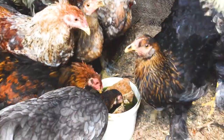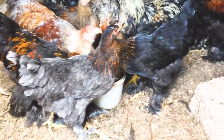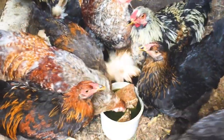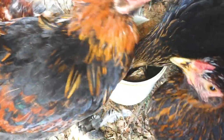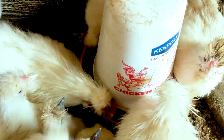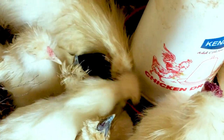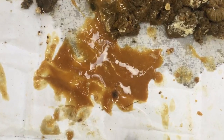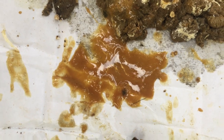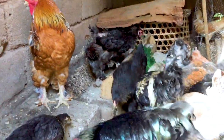Repeat the same process for at least 5 consecutive days in case of an outbreak, and maximum 7 days, or just 3 consecutive days in case you just want to maintain good poultry health and use preventive measures. Or when you notice some symptoms like brown watery stools, that's when you may use this preventive remedy. Remember, prevention is better than cure.